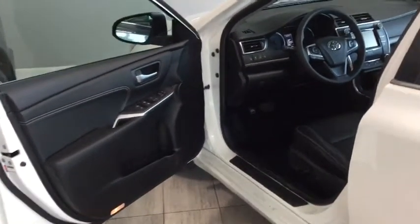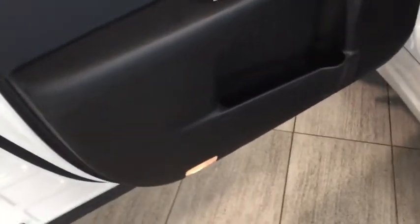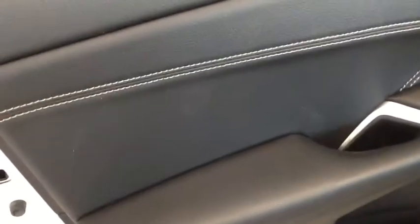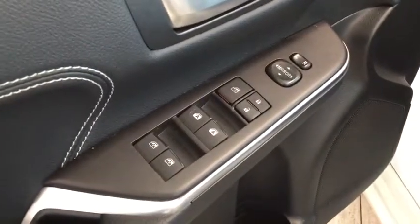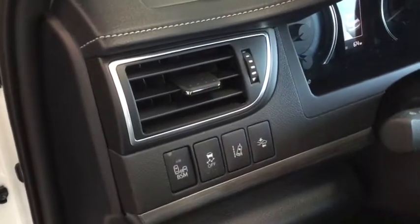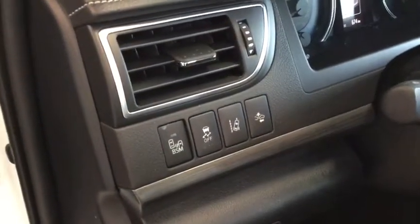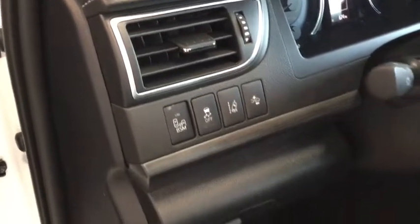Right away, you're greeted by a very sophisticated interior. Below, you can see you have your illuminated entry. You also have that contrasting stitching as a motif all throughout your Camry. Below here, you have your power windows, your power locks, and your power adjustable side mirrors. On the side here, you have your safety features like your pre-collision system, as well as your lane departure alert, your blind spot monitor, and your traction control.